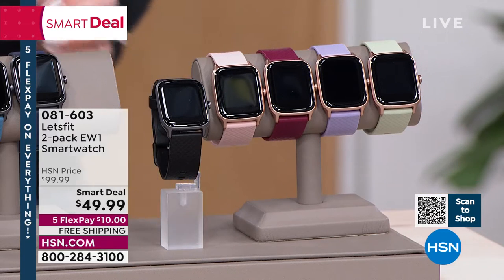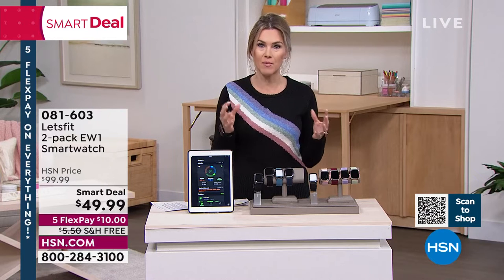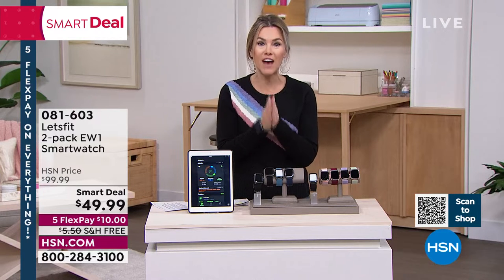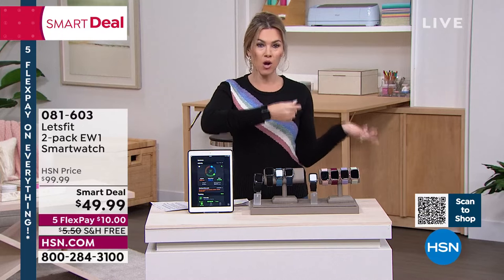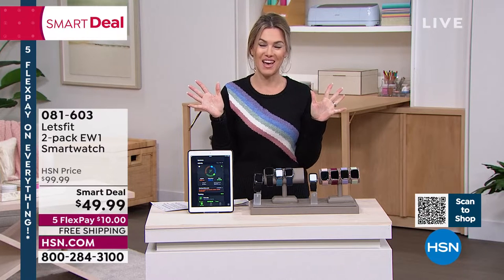7-day battery life, waterproof, and it not only gives you your steps, your calories, your sports mode, it also will give you your blood oxygen level. So we are talking about something that is absolutely invaluable to our everyday needs. We're all wearing a watch. Why not get two for way less than the price that you would normally pay for one?